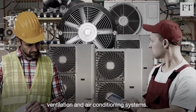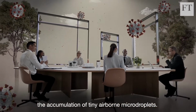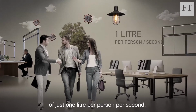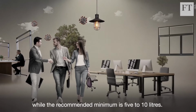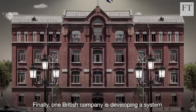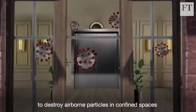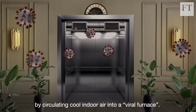air conditioning systems. These can play a key role in preventing the accumulation of tiny airborne microdroplets. Some buildings have a ventilation flow rate of just 1 litre per person per second, while the recommended minimum is 5 to 10 litres. Finally, one British company is developing a system to destroy airborne particles in confined spaces by circulating cool indoor air into a viral furnace.